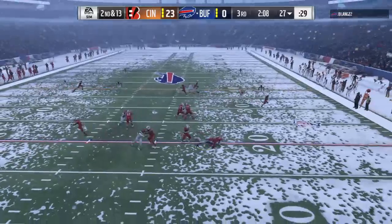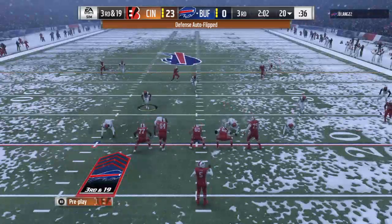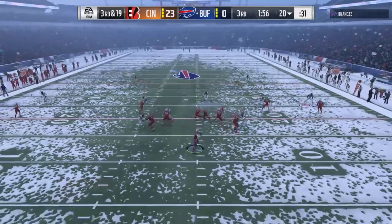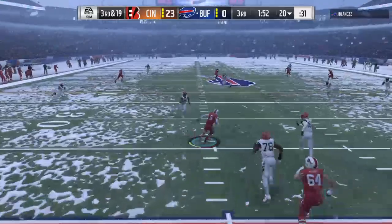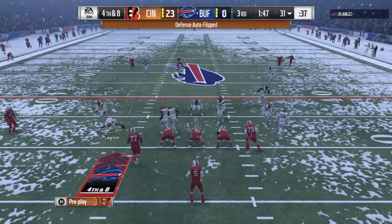Taylor now off the bootleg. And he'll be taken down by the Bengal pressure. Jordan Willis in there to get him for sack number 9 now on the year. 3rd and long, it's Taylor. Dancing to his left. The scramble good for a nice gain of 10 yards, but still 4th down.